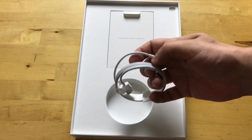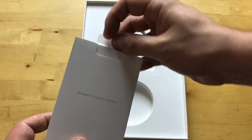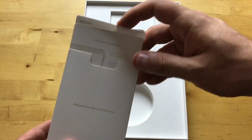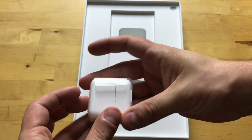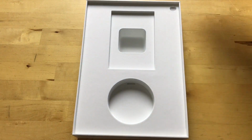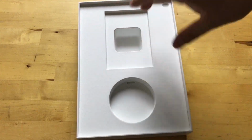We have a USB Type-A to Lightning adapter. Alright, I assume there's stickers in here and some kind of user manual type of deal, setup guide, whatever. Here's the power adapter, which is obviously USB Type-A. Now, what I found interesting about this device is that it supports fast charging. By the way, I believe that's all that's in the box, right? Yeah, there's nothing else in there.